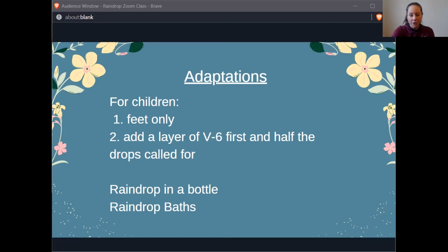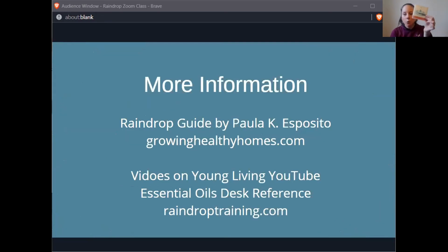So for more information, my favorite resources, like I said, the Raindrop Guide by Dr. Paula K. Esposito. I know this looks so tiny, but this is so perfect. There's even a tiny little Vitaflex inside of this. It's not a full chart. It just shows you where the spine is and the brain and the thyroid as you're working through, and it has that for the left and the right foot. It has a breakdown of all the oils. It's got so many different things as complete steps, like evaluate, perform, and permission, actually preparing for the raindrop, an 11-point prelude.